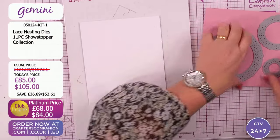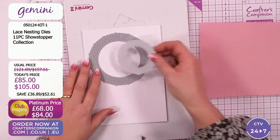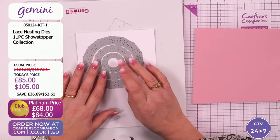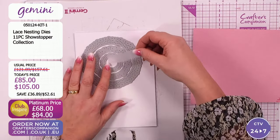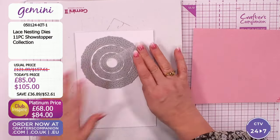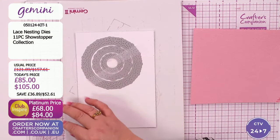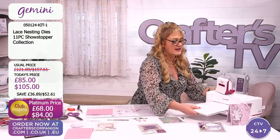Okay, so let's start off first. I'm going to take my lace doily. Yep, it's a delicate doily. And I'm going to pop all three of them in together like that. You could use your magnetic shim if you want to, or you can just tape them down. It's up to you. Just put a piece of tape across all three, and that'll hold them nice and tight. And then run those through my die cutting machine, and they're going to go through there.